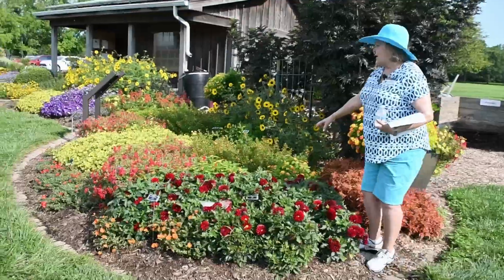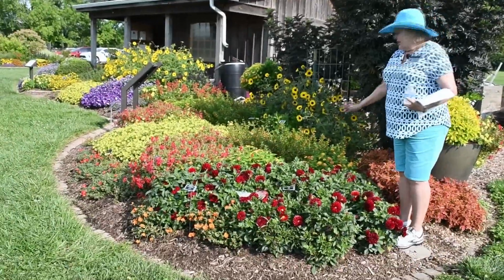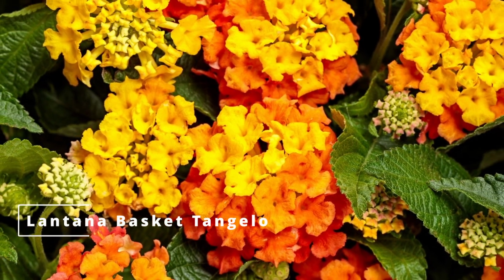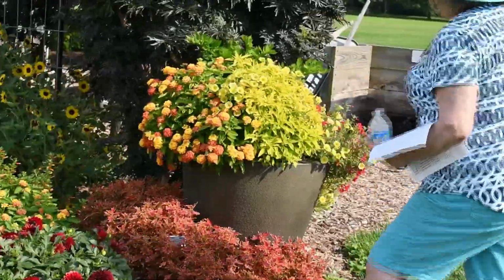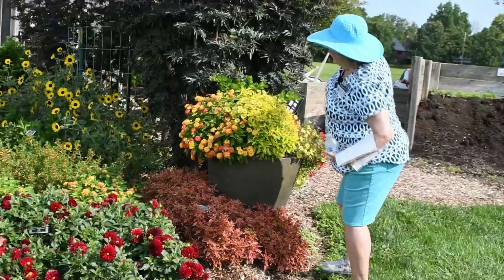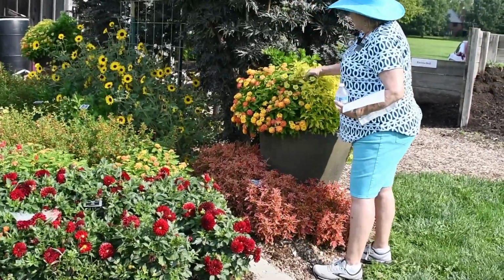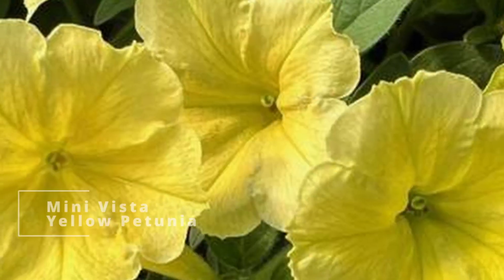This was a bonus plant, the ever wonderful Lantana. This one is Basket Tangelo. It is so happy in a container. What a fabulous plant, but it's not new. And the other one, we can probably see it better over there. This is one of those Mini Vista petunias, the yellow color.